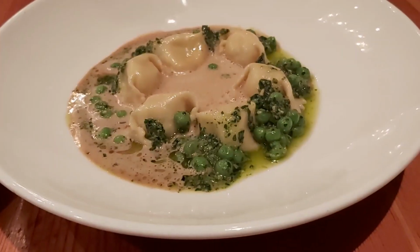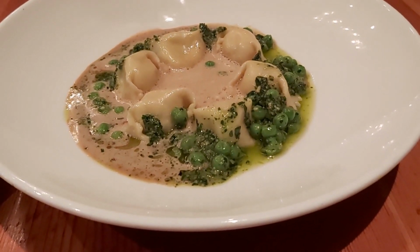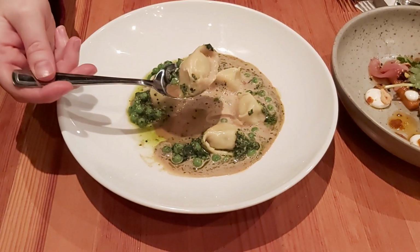Oh, I am still dreaming about this dish. The pasta was house-made and you could tell. It was tender, delicious, perfectly done. The filling was great, but the star I thought was the sauce, which had pesto, peas, and watercress. The pesto was certainly house-made as well. I just couldn't get enough of it. If it was polite in public to lick your plate, I probably would have done it.